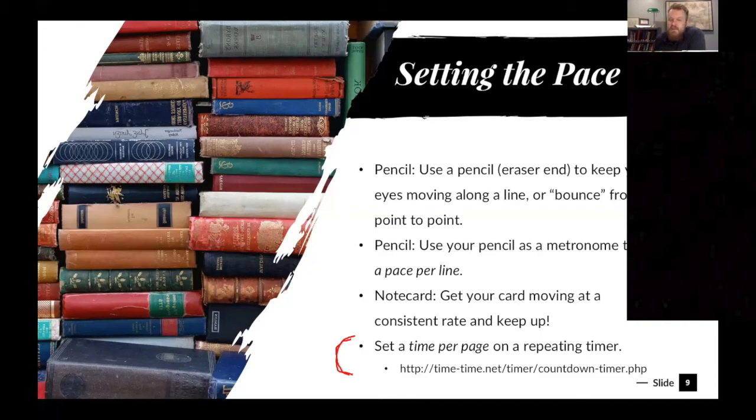You can search for a repeating timer. I have a website here that provides one. But essentially all this does is it's a timer that runs for a certain amount of time, chimes, and then resets and runs again.